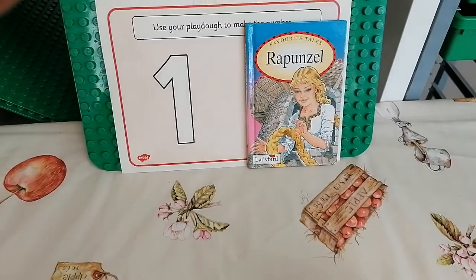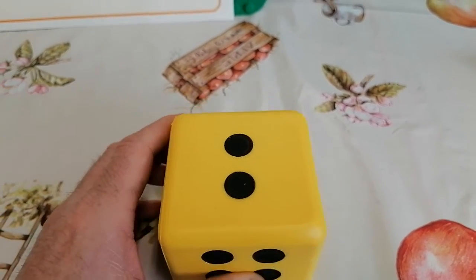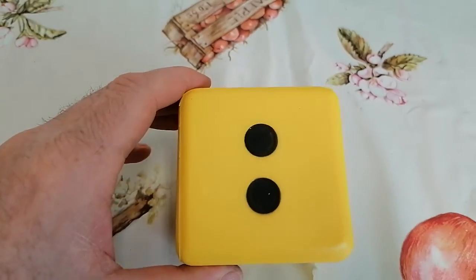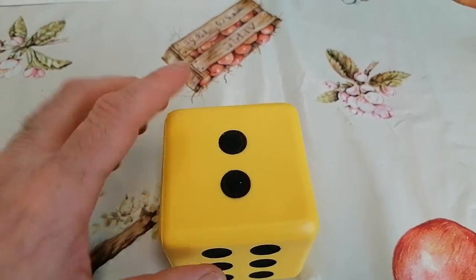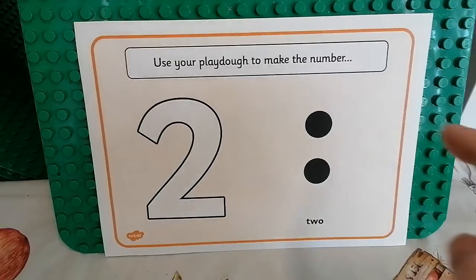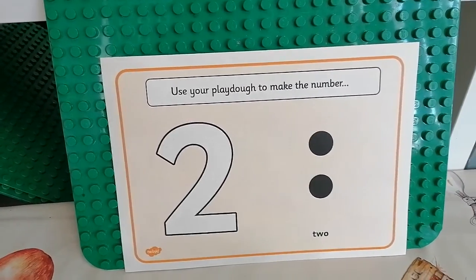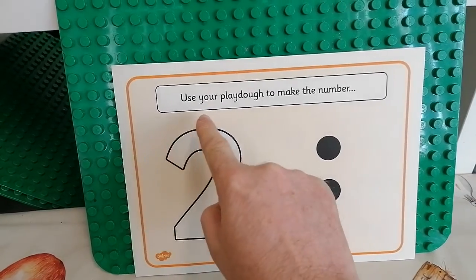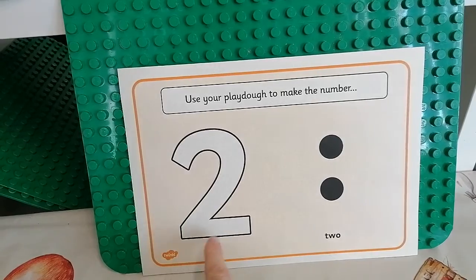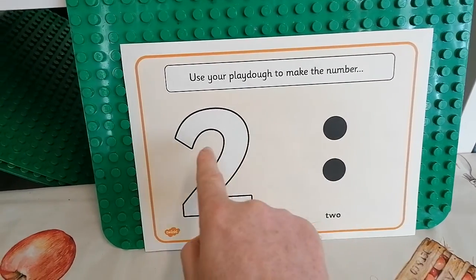Now, let's go back to our dice. How many spots can you see on this side? Let's count. We can see 1, 2. This is going to be the number 2. 2 dots. So let's look over here and we can see there are the 2 dots. 1, 2. And here is the number 2. And the number 2 goes like this. It starts here and goes all the way around and goes like that. Now we can practice making these later on, but look, there is 2 dots, 2.